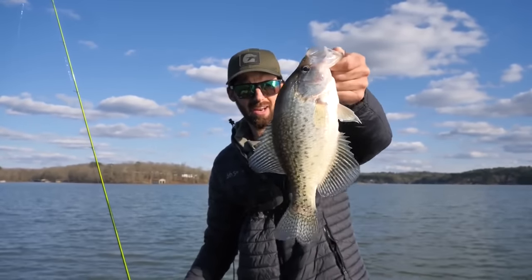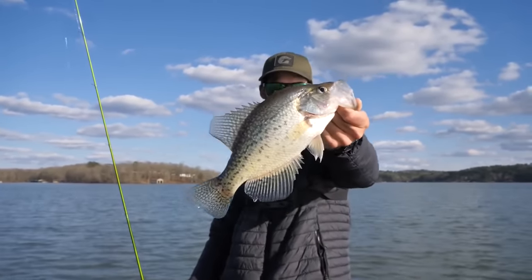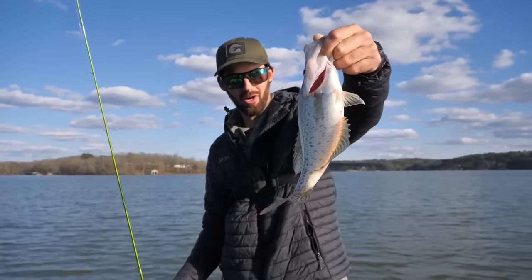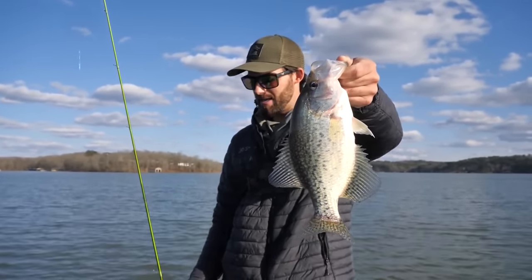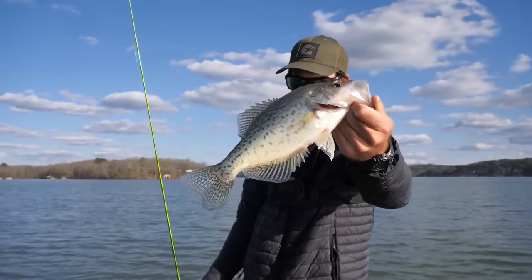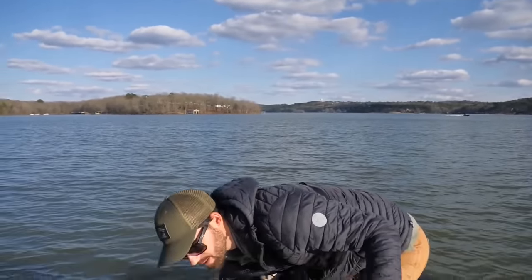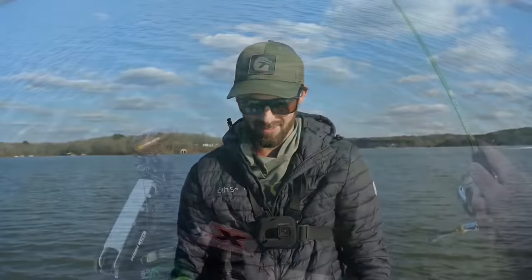There's our third nice slab crappie of the afternoon. They all three look about like twins, or I guess triplets at this point. It's a third big one. I actually dropped a minnow down on that one. I had one swipe at my jig, and decided to drop a minnow down there and see if I can get him to bite, and he smoked it. That is so awesome. Third, really nice crappie. These are gonna be some good eating. Let's throw this guy in the live well and get back down there.